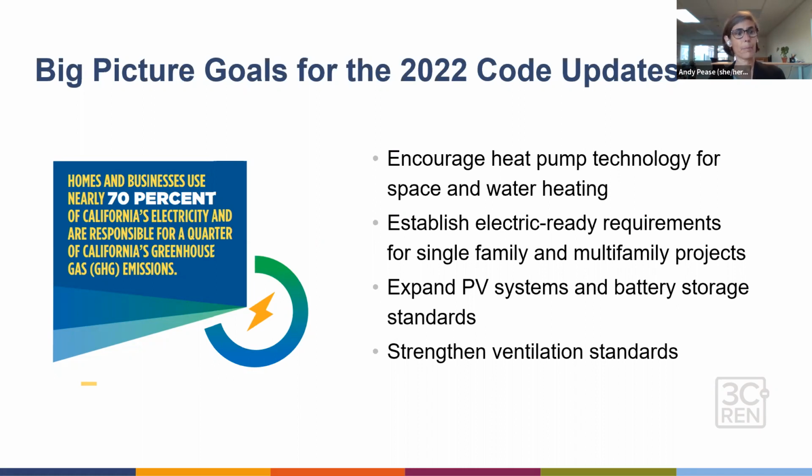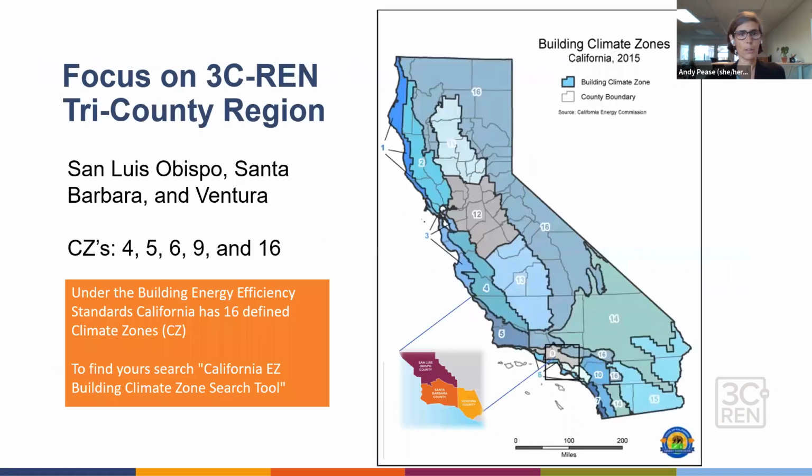So the homes and businesses use nearly 70% of California's electricity and are responsible for a quarter of California's greenhouse gas emissions. So as we clean up our energy grid, if we can go more electric and away from the gas, then we're on track to help support climate action.